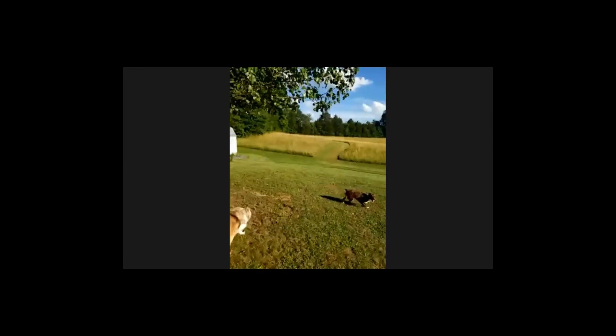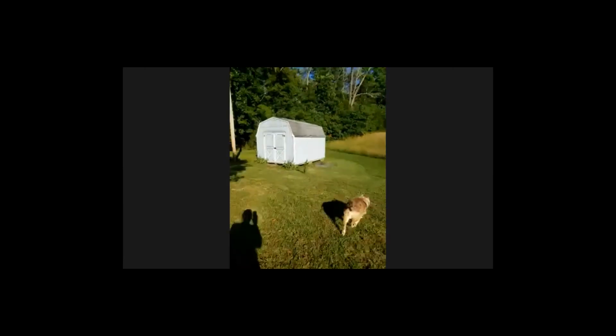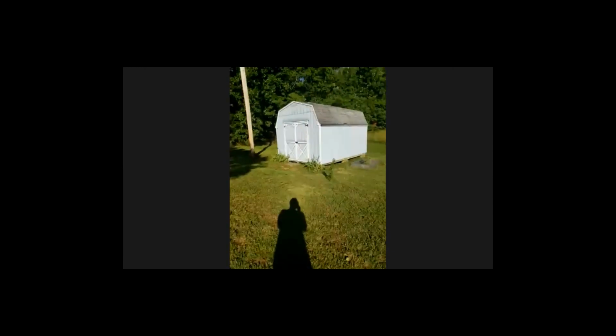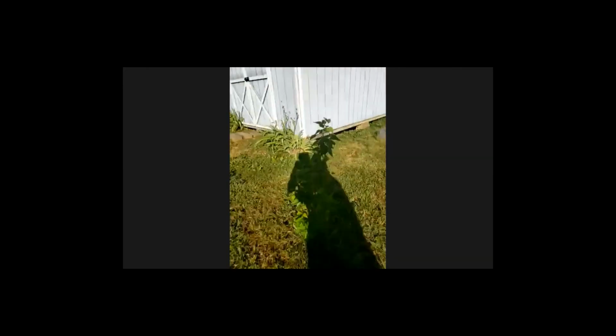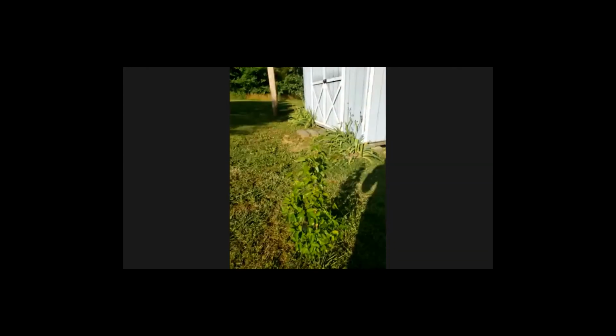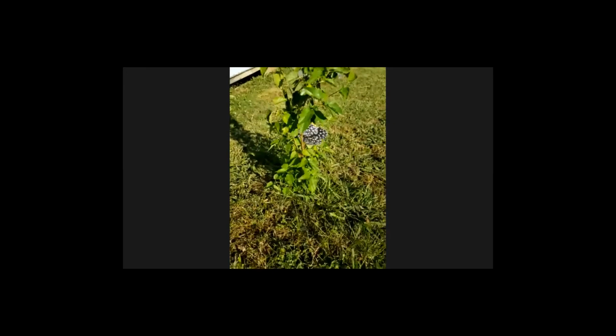The dogs think we're going on the trail. We go on the trail every morning. Down here, I've got a Lowe's Rescue. So, oh no, you can just see me. So that's a mulberry that came from Lowe's, and it's doing pretty well.